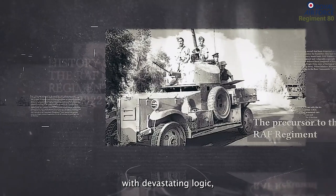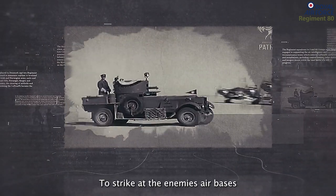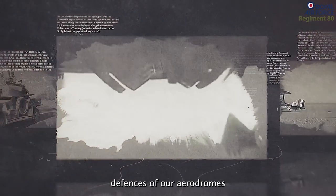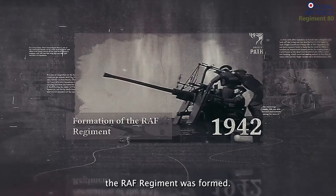The Germans were applying with devastating logic the first principle of successful modern warfare. To strike at the enemy's air bases and deny him their use, urgent steps had to be taken to perfect the defenses of our aerodromes, and for this purpose the RAF Regiment was formed.